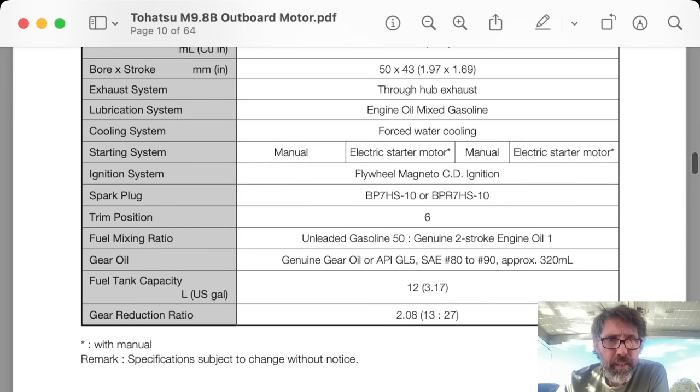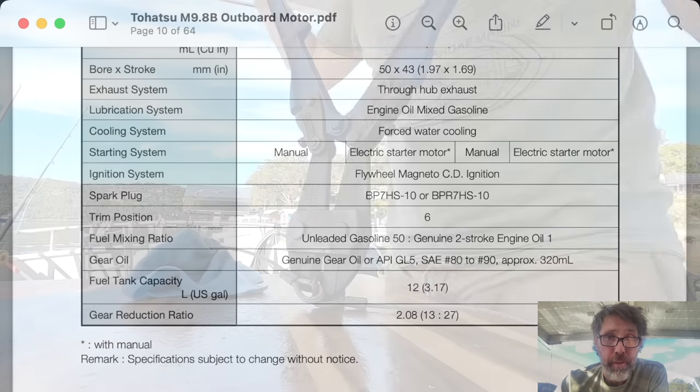So here we can see it's saying 50 to 1, so we could have just used the premix from the marina. So 50 to 1 fuel and BP7HS10. 7 is the temperature of the plug, 10 is the gap, which is 1 millimeter. And the R is just saying you can run with a resistor or without. So we'll check the plugs, we'll check the gap, we'll see whether they're black, whether it's been too rich, too oily, and we'll tip that fuel out. And we'll make up some fresh 50 to 1 to make sure we got the right fuel mix.